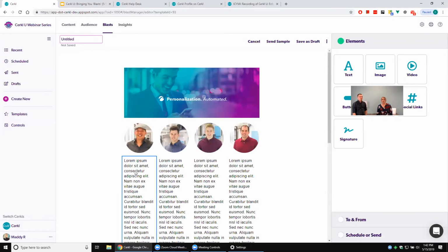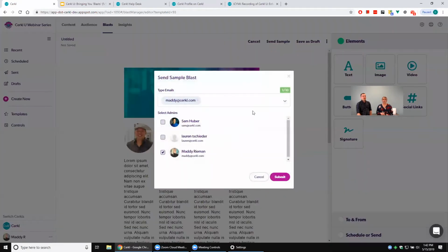Awesome. So another thing that is currently available for them would be editing any drafts or saving as or sending as a sample. So can you explain the top menu again, the cancel, send a sample, save as draft, and the little dots? Yeah, so cancel is just an easy way to get out of here. So if you were in here by accident or you didn't want to save it or anything like that, you could just hit cancel and you'd be brought back to the recent page. Sending as a sample is something that existed today, but we made it a little easier.